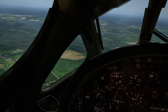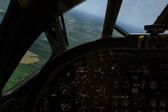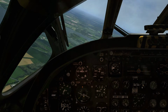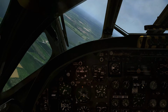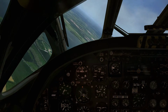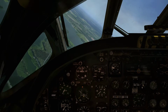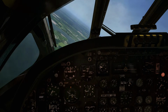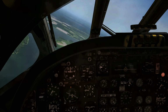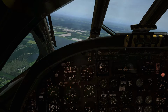Let's fly over Rutland Water and then we'll head towards Daventry. What we'll do is we'll fly over Rutland Water and then I'm going to try an interesting climb out here. So as soon as we're over Rutland Water, I'm climbing for... what should I go for? I'm going to see how quickly we can climb to 25,000 feet. That's what I'm going to do.